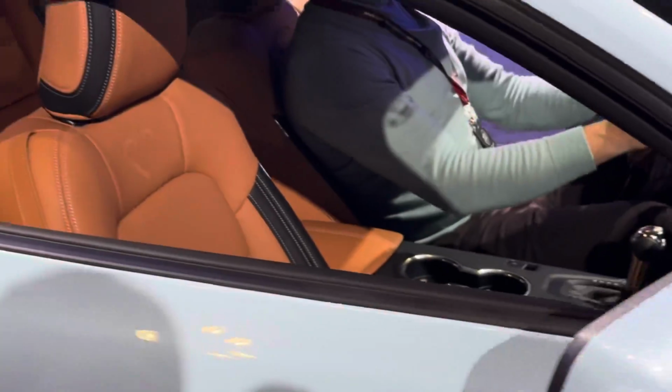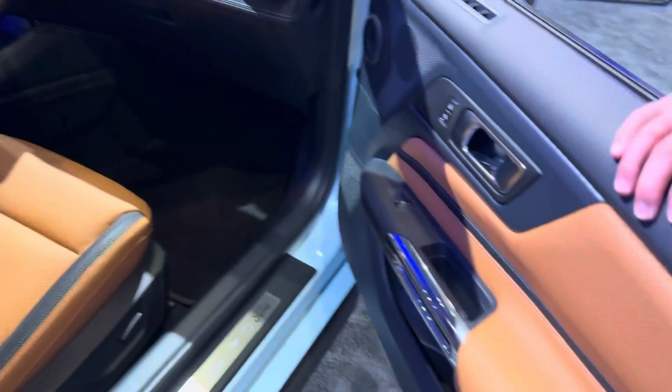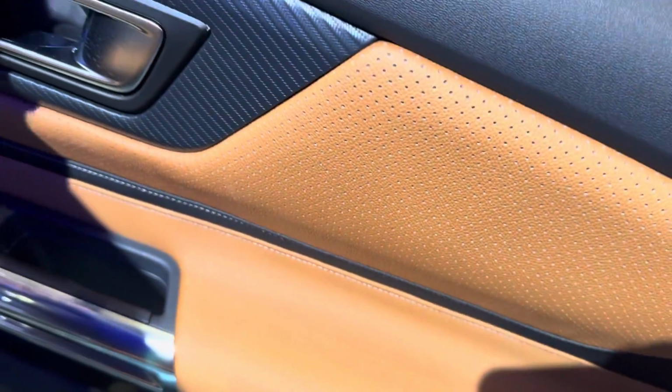Now, I see the logo, I see the paint. This interior looks pretty cool. Absolutely. What's going on here? Yeah, so this is all new interior. Open it up there. Yeah, take a look. Take a look. All brown leather interior, door cards, two-tone seat.